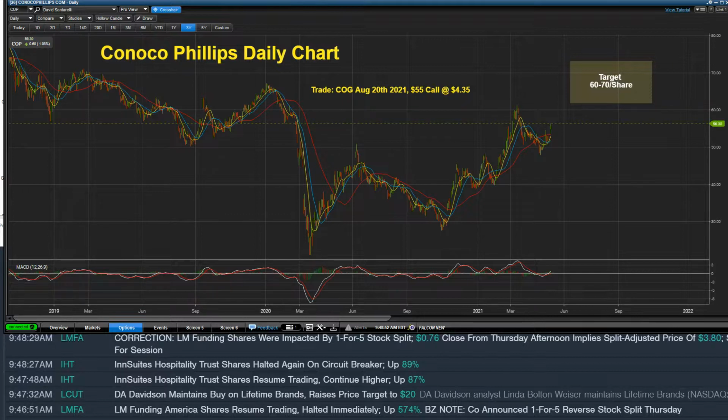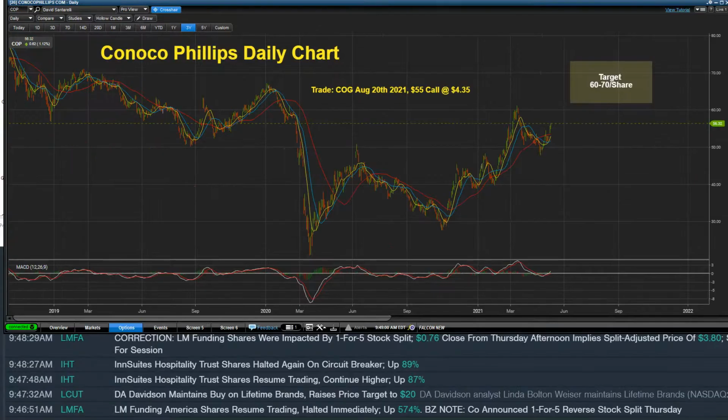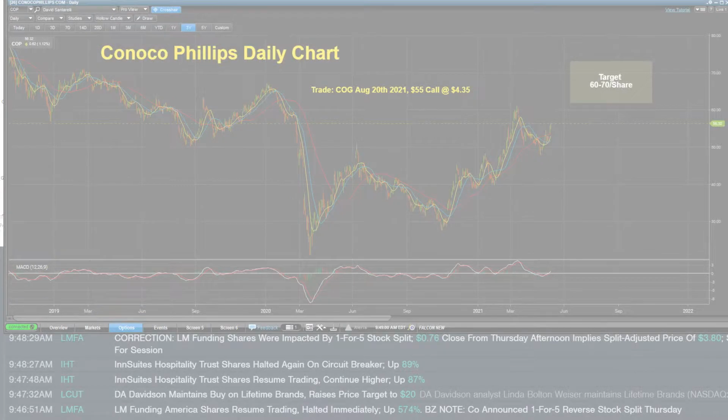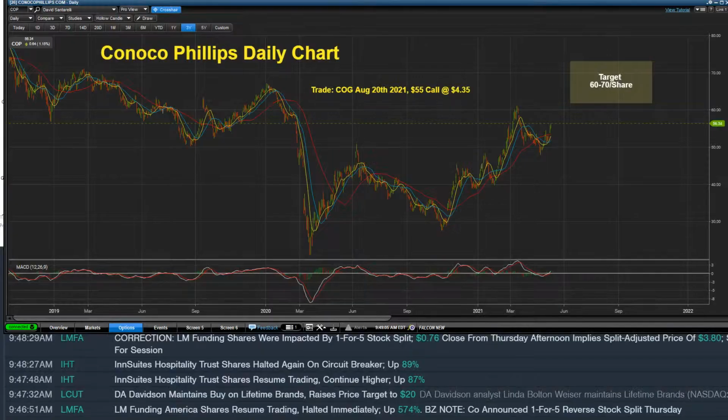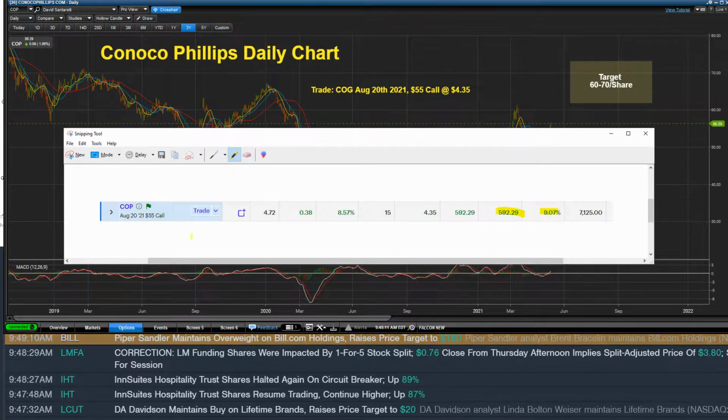Let's see, where is it here? COP, look at that. Look at what we got on this gain already. I mean, I didn't even send out this alert yet. Well, we sent it out, but I mean on the website. Text alert was already sent. Look at that trade already. Already up 600 bucks on that. I already got almost a 10% gain on that ConocoPhillips trade for the August 2021 55 strike call. I already got a $600 gain. He can't beat that. And it's still climbing here.